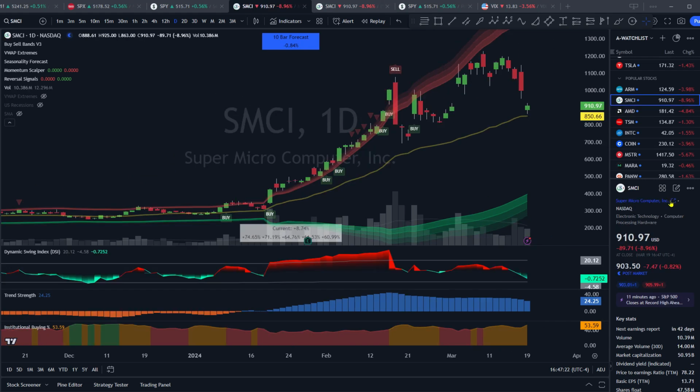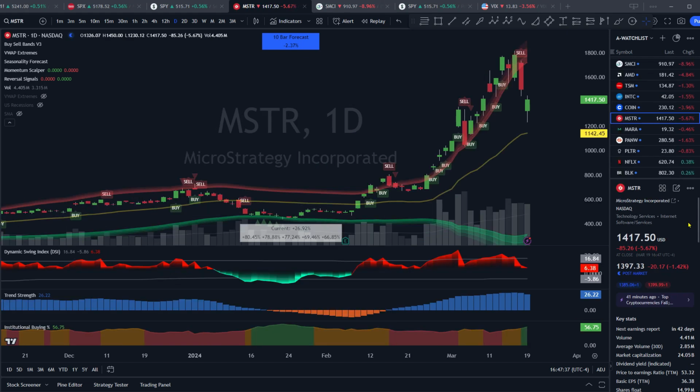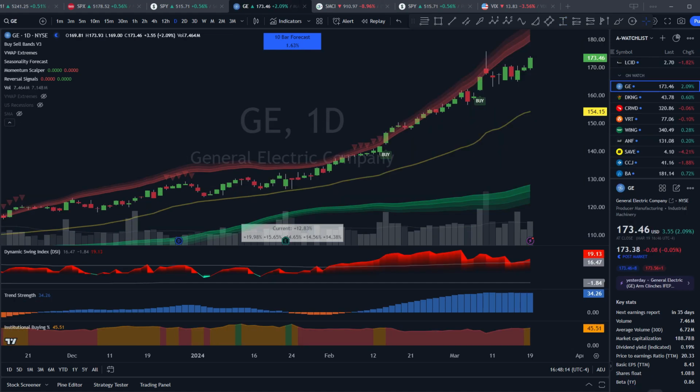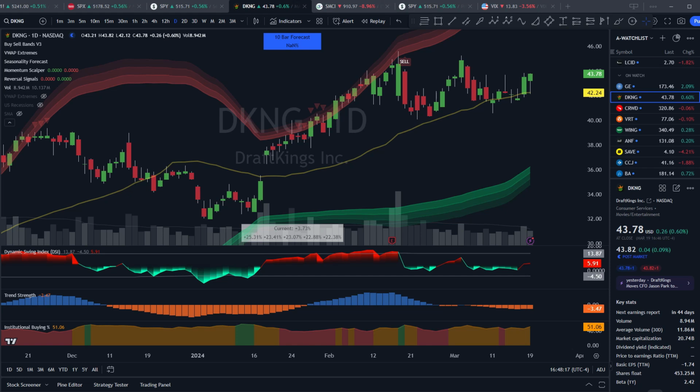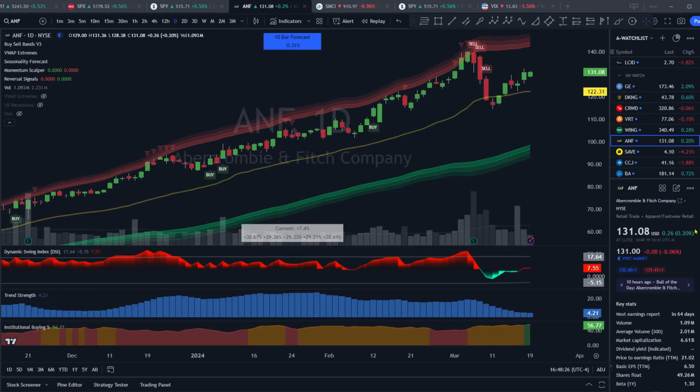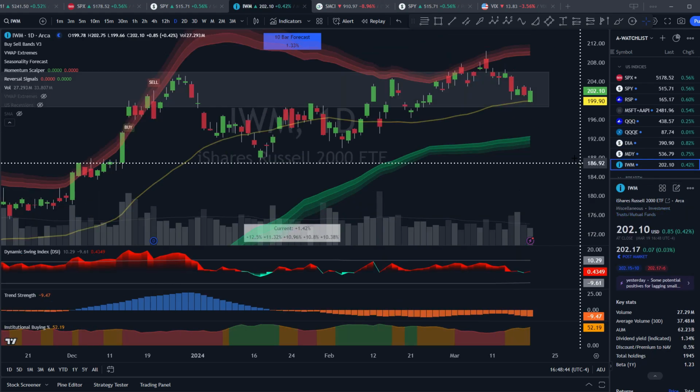There's ARM, Supermicro Computer, falling after announcing they're going to sell 2 million shares to the market, and a bit of a pullback in these Bitcoin related stocks like MicroStrategy. Very volatile just in the last 3 days alone. It's had a 32% drawdown, but we've still got industrials performing well like General Electric, other hot stocks like DraftKings, CrowdStrike hanging in there, Vertiv, Wingstop, and Abercrombie and Fitch recovering after it had its pullback. And the Nasdaq and Russell 2000 are still holding ground above the 50-day VWAP, showing markets are still technically in an uptrend.